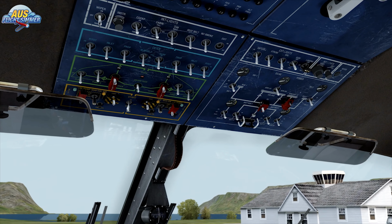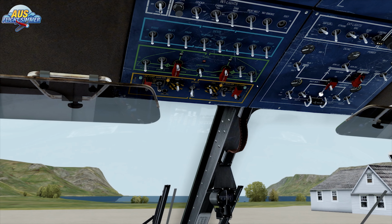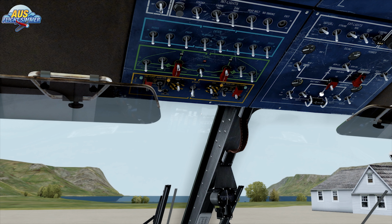Alrighty, so the first thing I need to do is figure out how to get this thing started. It's been about 2.5 to 3 months since I did the Luca video. So we'll just get the batteries on, we'll get the anti-collision and the nav lights on, we'll whack the pumps on, and I'll just hit all four in one go.